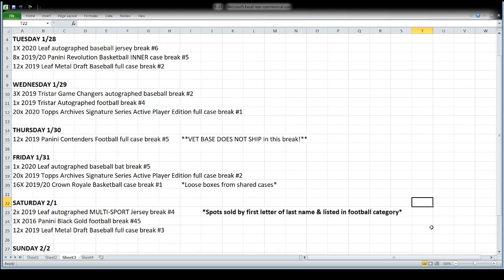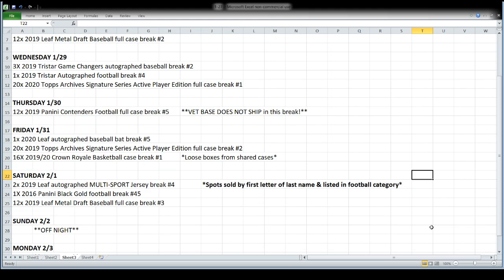On Thursday night, we're going to break a 5th case of Contenders football. As in our other Contenders breaks, Veteran Base does not ship. Friday night, our new release for Friday is Crown Royal basketball. We're going to break a case of that, but it is comprised of a half case from one place and a half case of another. So it'll be a total case quantity, but yeah, for those of you who care about that sort of thing. And another case of Archive Signature Active Player Edition and an autographed baseball bat.